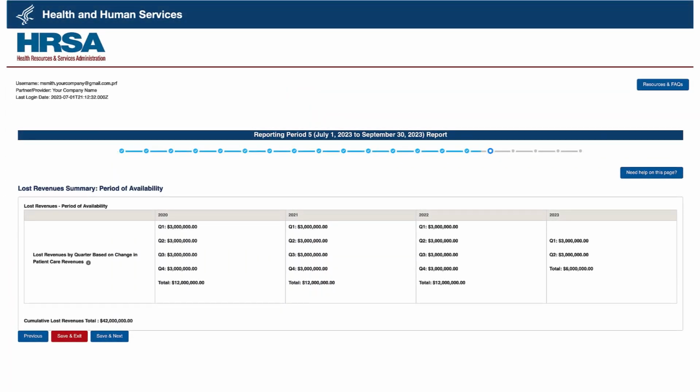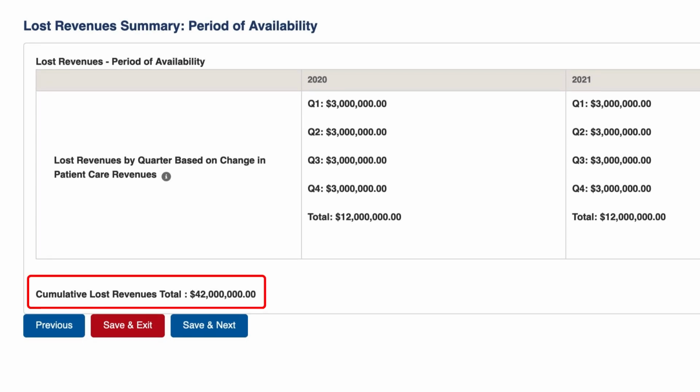The Lost Revenues Summary. The period of availability page only displays if you applied ARP rural payments and/or PRF payments to lost revenues. This page displays a read-only table of lost revenues by calendar year quarter for 2020, 2021, 2022, and 2023. Based on the system calculated change in patient care revenue or based on your calculation of lost revenues from your alternate reasonable methodology. A cumulative lost revenues total will display at the bottom of the table.